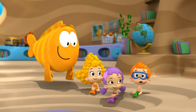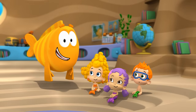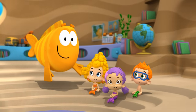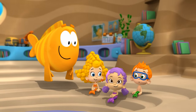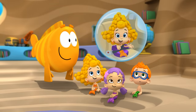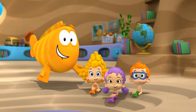Gas is what makes most cars go. That's right, Nani. Gas is short for gasoline, which is a fuel. Cars need fuel to make them move. I have my own special seat in my car. Hey, me too! Well, that's good. Car seats help keep you safe.